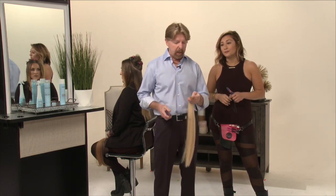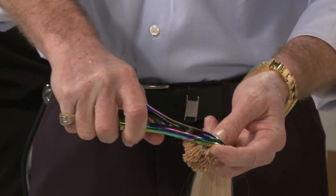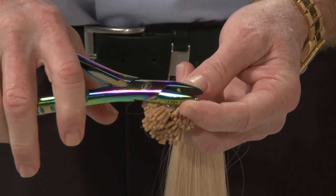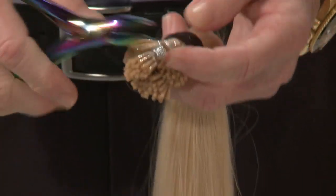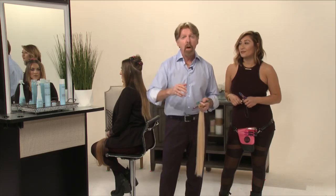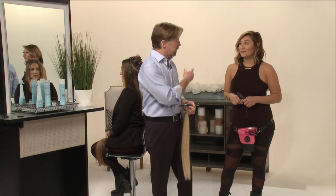So unique to DreamCatchers, hopefully you can get a close up here. Look at that, okay? If I squeeze it, it flattens out. I let it go, it bounces back. I squeeze it, flattens out. It's rubber. So you can do that over and over again and it won't break down. And you know what that means? You can reuse the same extension month after month. And you're not going to believe this, but year after year. Let's get started, Kat. Let's do it.